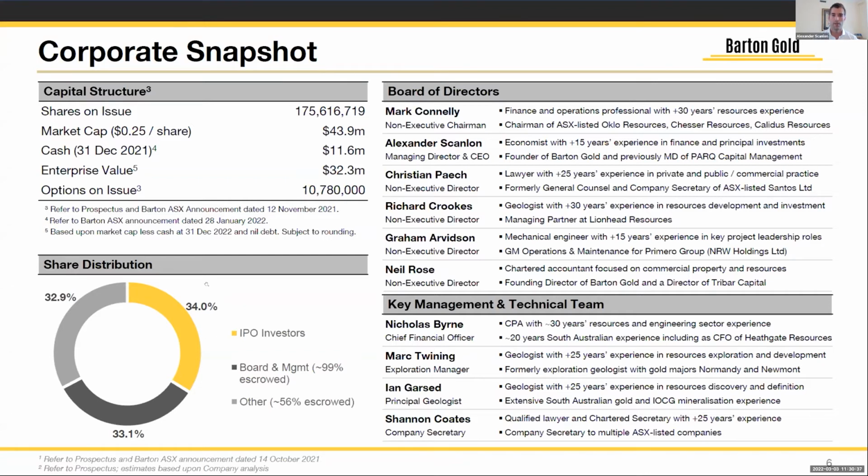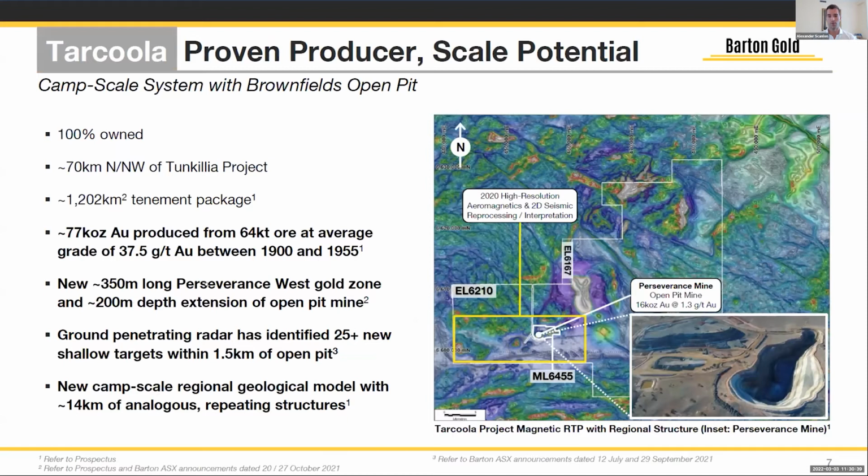So stepping into the projects now, we'll look at Tarcoola first. This is the project that sits in between our existing infrastructure and the Tunkillia project. This is a collection of tenements. Well, it's 2 tenements of about 1,200 square kilometers, right smack in the center of the Gawler Craton in South Australia.